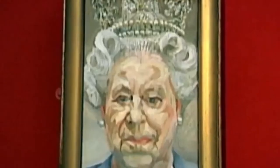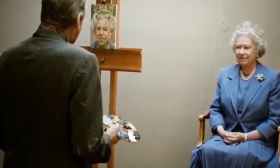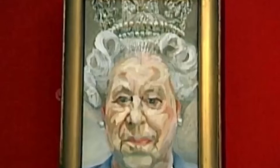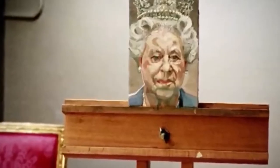He's not exactly a flattering portrait painter. But there was a secret reason the portrait didn't look quite right. Freud's painting had gone to plan. Freud actually slightly mucked it up. He decided that he wanted to add the diamond diadem on the Queen's head. But he didn't have room on the canvas, so what he had to do was actually add a layer of canvas at the top. It's quite funny that after all those years of planning, he actually had to slightly bodge the job in the end.